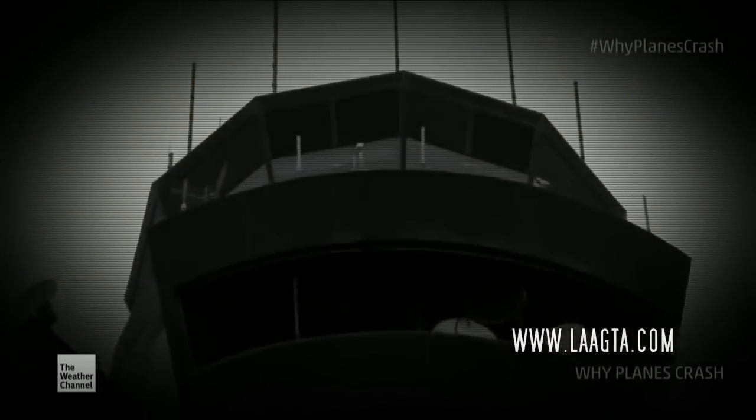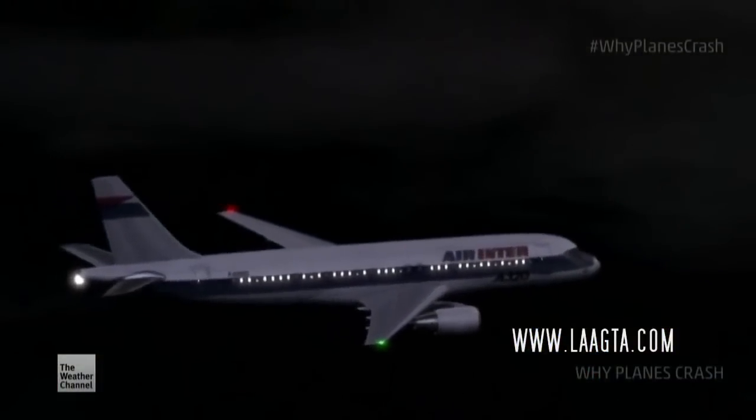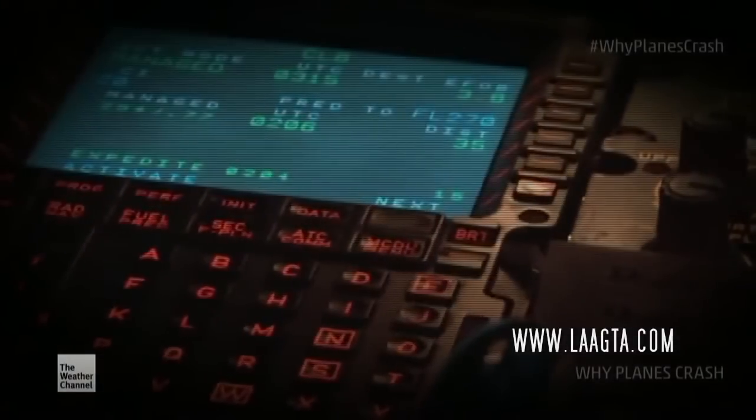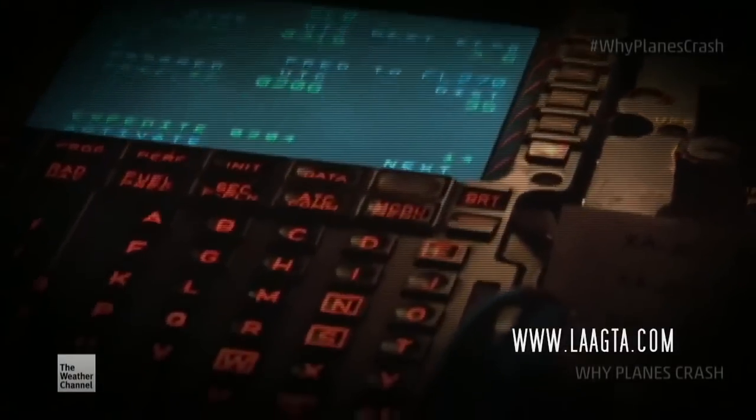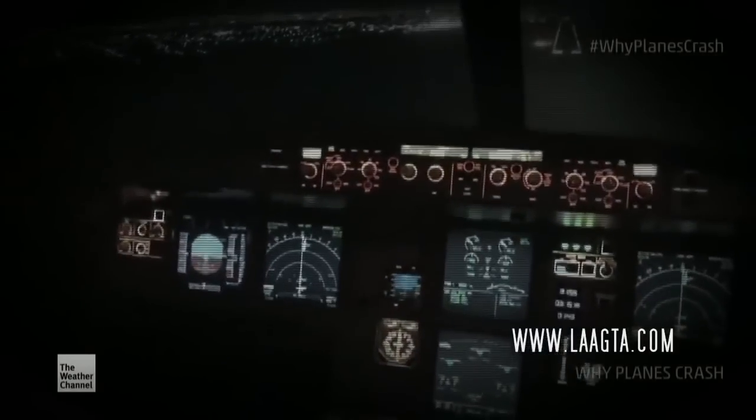Air traffic control doesn't know it, but the pilot wants to stick with his initial flight plan and make a precision approach to the original runway. Then, once flight computers have gotten the Airbus into position, he'll go manual and circle to land at the new runway, runway 5.